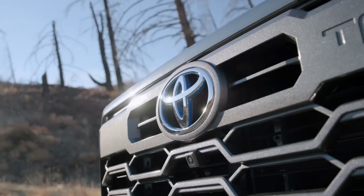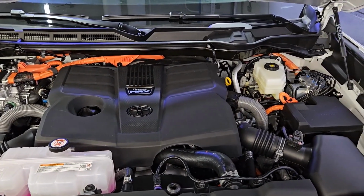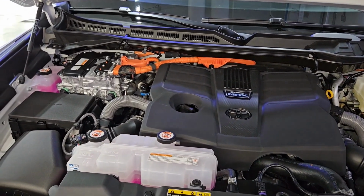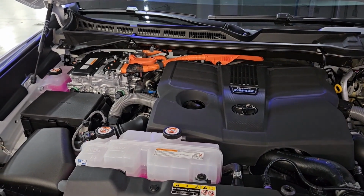Alright, let's jump into the first problem with the 2024 Toyota Tundra. Engine issues. So here's the deal. Some 2024 Tundras have a problem with the engine. Toyota actually had to recall some of these trucks because of this. What happens is, little bits of debris can get stuck to the crankshaft main bearings. Okay, I know that sounds a bit technical, so let's break it down. These bearings help the engine run smoothly. So if debris gets stuck to them, the engine can start to run rough. You might hear knocking sounds, especially when you're driving with a heavy load.